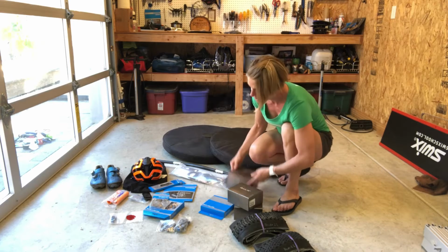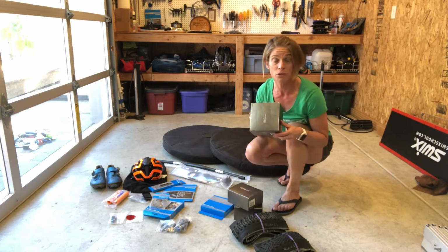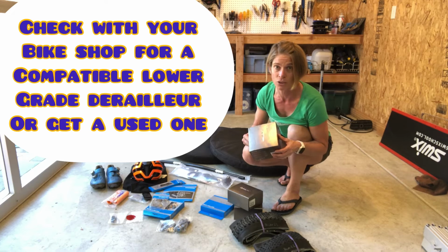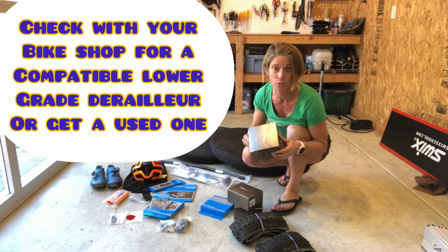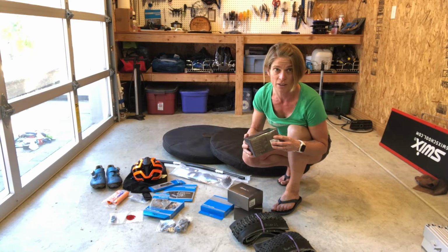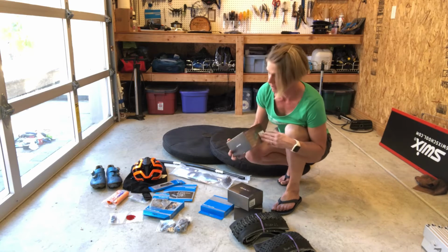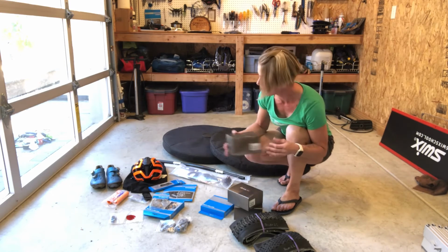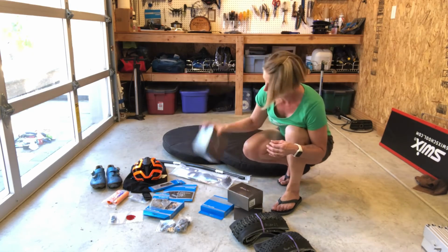Let's see what else. I have a backup derailleur with me. I have before had a huge log get stuck in my rear wheel and didn't just rip my derailleur hanger into pieces, but bent my derailleur so badly it was entirely unusable, and finished that day on a single speed, having to take my derailleur off. So I bring a backup with me.